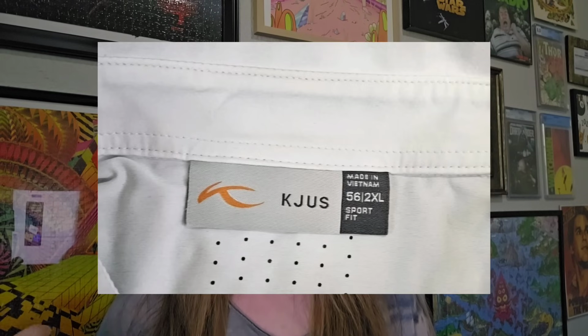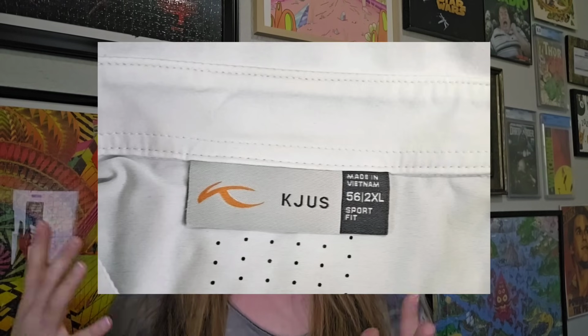The next brand is a newer brand to me, and we've been picking up quite a bit of this brand actually. I think it's pronounced Kjus. Again, a tag you'd probably pass on if you didn't know what you were looking for. Most of their stuff is pretty neutral colored also, so I would definitely keep your eye out for this one.